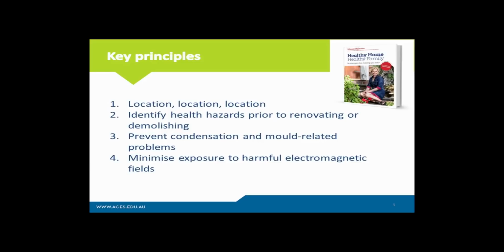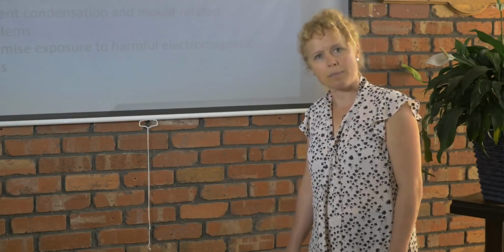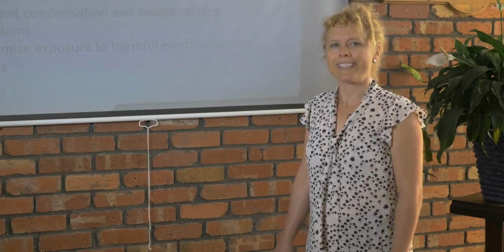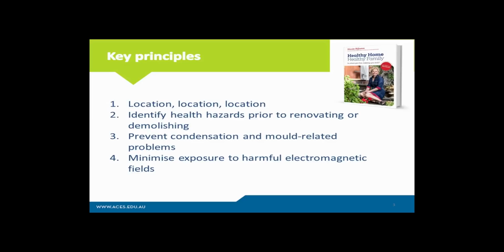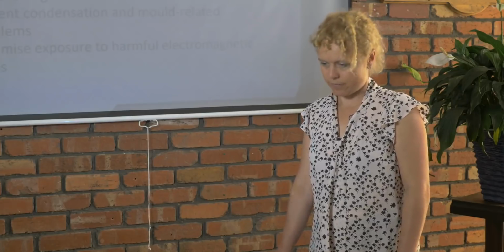Identify the health hazards prior to renovating it and demolishing the home, important. Asbestos, lead dust, synthetic mineral fibres, treated timbers. Prevent condensation and mould related problems. A lot of evidence coming out now as to what we need to do in order to prevent condensation in a new build. Minimise exposure to harmful electromagnetic fields. I'll go through some of those principles here, but most of it will be covered in the electrobiology subject.